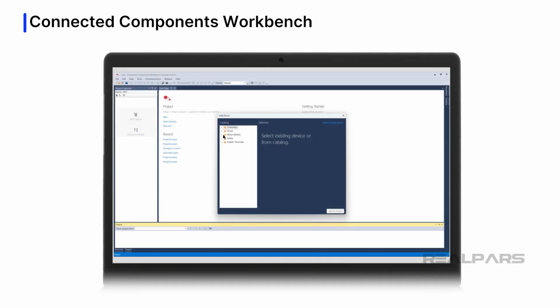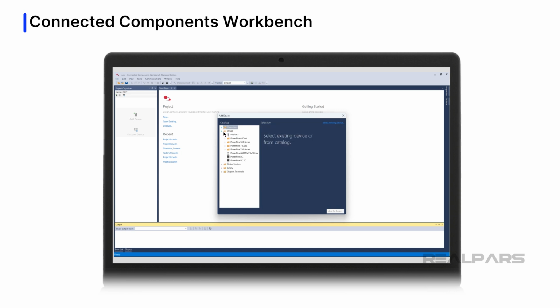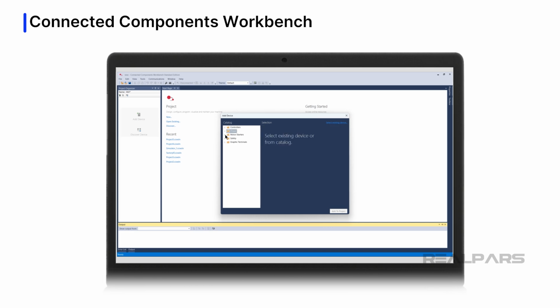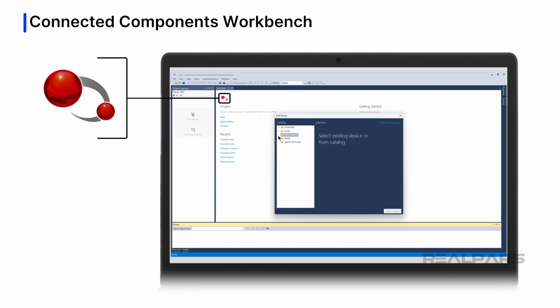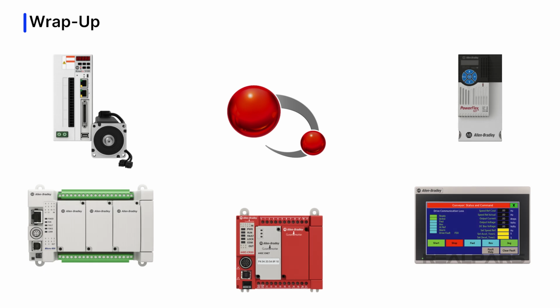The real value of Rockwell Automation's Connected Components offering is that all of the intelligent devices in a microcontrol system are programmed and configured in a single piece of software called Connected Components Workbench. Since only one piece of software is used, development time and training requirements are reduced. Rockwell Automation also provides a free library of reusable code blocks that can be used for common applications. This library of reusable code can speed up the integration of devices like Kinetix and PowerFlex drives and enables cloud connectivity through MQTT communication.